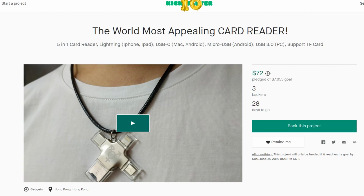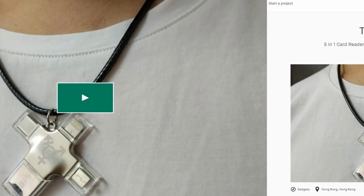Well, on Kickstarter currently, there's this thing, the world's most appealing card reader. And that's a matter of opinion. It's a 5-in-1 card reader, Lightning, USB-C, micro USB, and USB 3.0, and it supports a TF card. Now, these kinds of things are not unusual. There are a lot of card readers out there that support multiple cards. But let's see what this one has to say for itself.